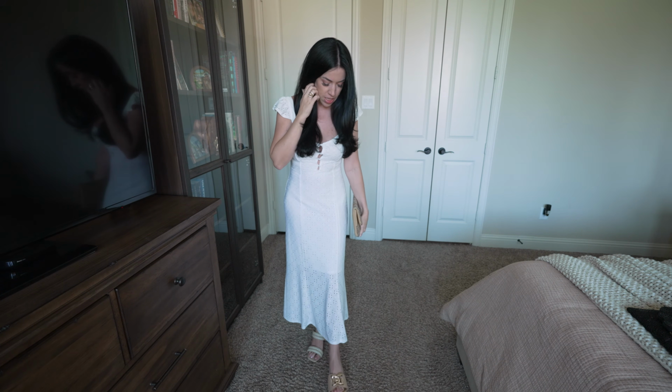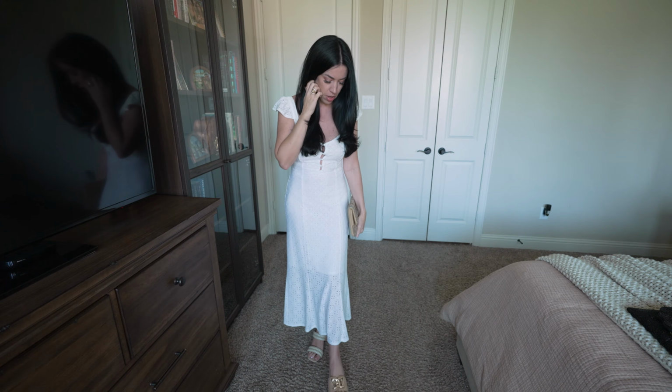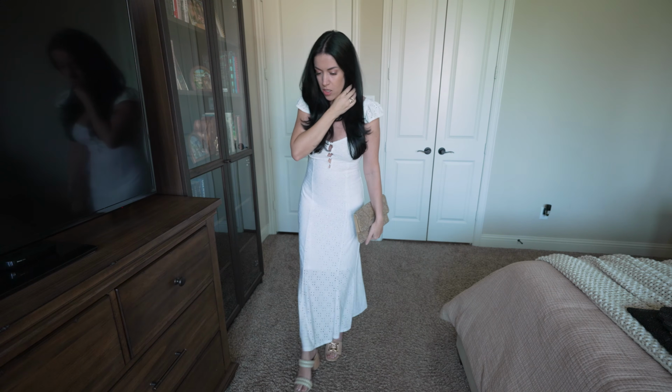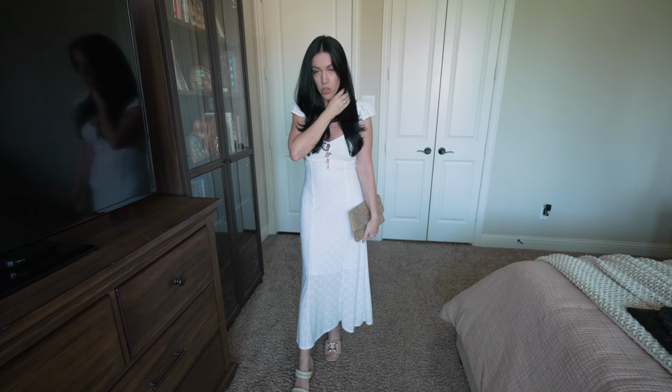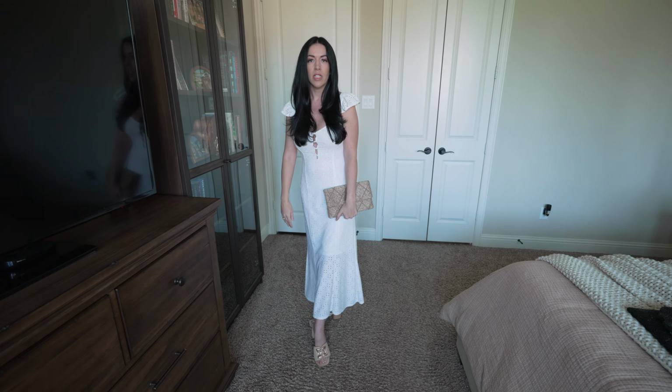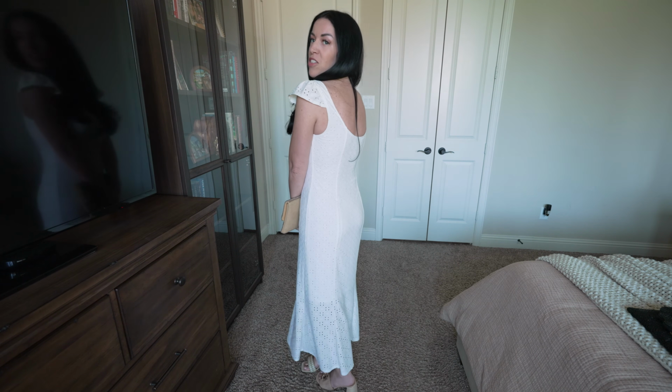So I actually just picked these up from Target. They are a New Day brand. And then these are also from Target. They're the Universal Thread. So I'm not sure, this one's got some gold detail on it. But this eyelet dress is super cute.